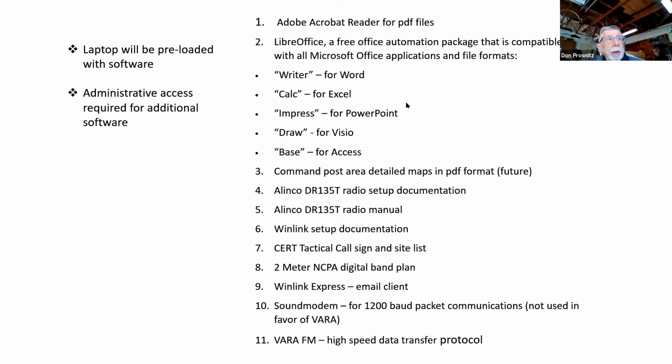There is a laptop that runs all this. We bought laptops for each of the caches. We have loaded software on it. So what you will get when you get the laptop in your cache is it'll have Adobe on it. It will have LibreOffice. We did not want to pay for a Microsoft Office account or 365 and have to update it every year. But within LibreOffice, it has all the software that we might want to use, all compatible with Word. So we have Writer, Calc, which works like Excel, Impress, Draw, which is actually like Visio, a bunch of other things.